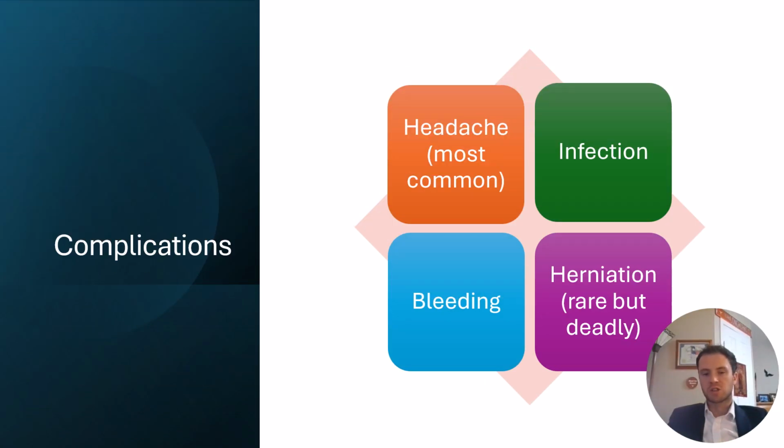Complications of the lumbar puncture include headache being the most common, infection, bleeding, and herniation, a rare but potentially deadly complication. A fact about headaches, as they are the most common, is that they typically begin within 24 hours upon completion of the procedure and often resolve by day 10. It is important to treat the patient for any symptomatic pain that is incurred in this time.